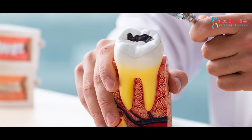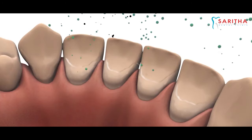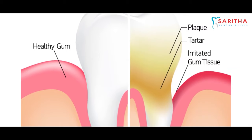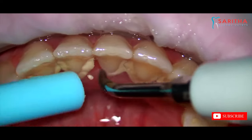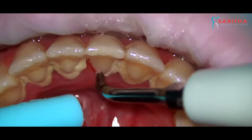Another thing that can happen is there are a few minerals like calcium and phosphorus in your saliva. They deposit on this dental plaque and lead to a very thick buildup, like a yellowish-black layer that we often see on the back of our teeth, on the lingual surfaces. This is called tartar or dental calculus. This is very thick and cannot be removed by brushing your teeth. Sometimes it cannot be removed by dental scaling in a single appointment also. It needs a few sittings to get rid of this dental tartar or calculus.